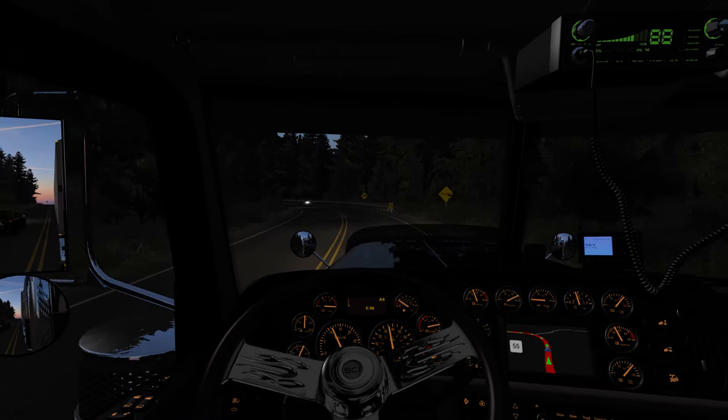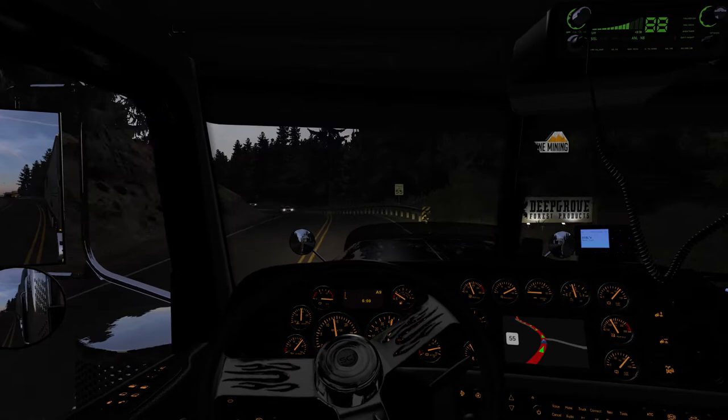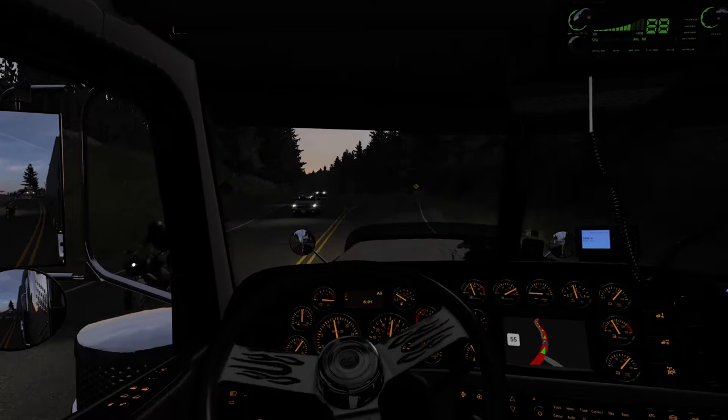Dim those headlights back down now. Got a little bit of light with the sun coming up. I know all my AI drivers there are flashing their lights at me. And we're going to open back up the four lanes here, and Interstate 40 should be coming up pretty soon.